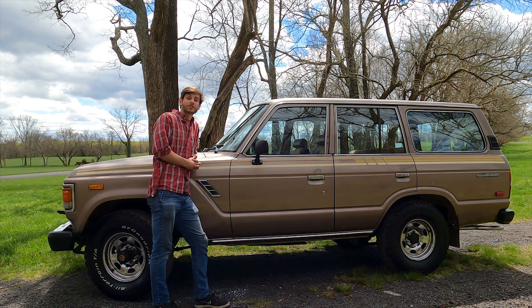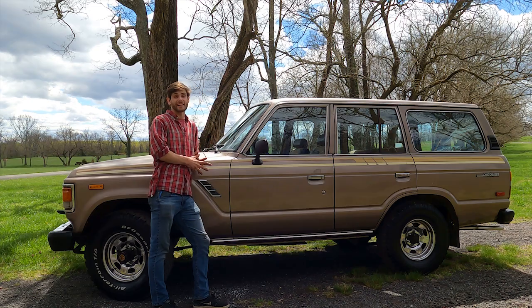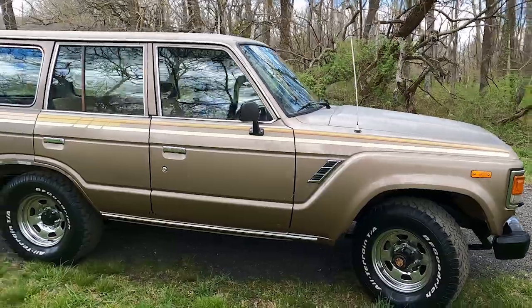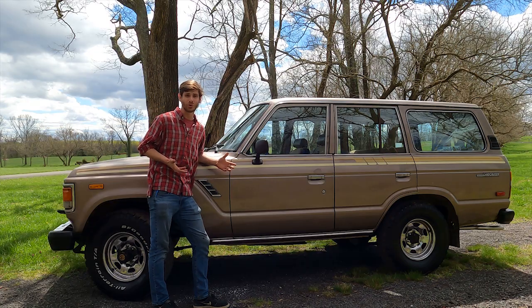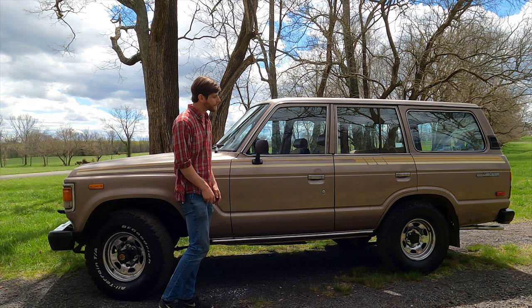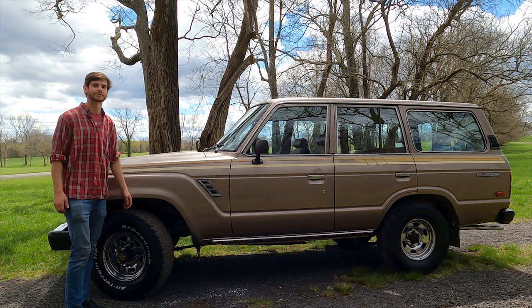If you've been following the channel series on this truck for a while, you would know it looked nothing like this when I pulled it off that farm on that rainy afternoon many years ago. She has come a long way since the day I went to purchase her. In fact, I felt like I was attending her funeral when I went to buy her originally. But as you can see, the paint has come back, her rims have come back, and she has a whole new lease on life.